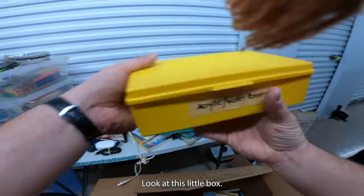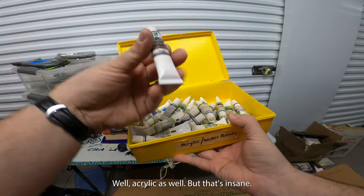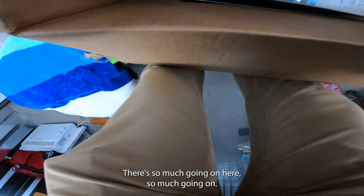That's what we're doing in a nutshell. Look at this little box. Acrylic water paints. Look at all these water paints. Well, acrylic as well, but that's insane. This is insanity. There's so much going on here. More beads. Oh, wow. Book pads. There's a box down here. Let's look at this box here.